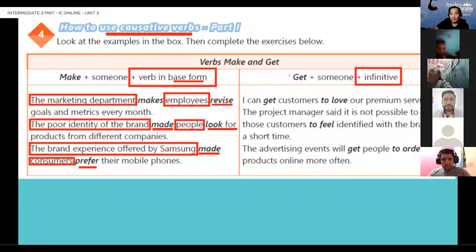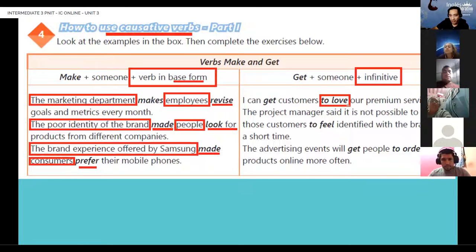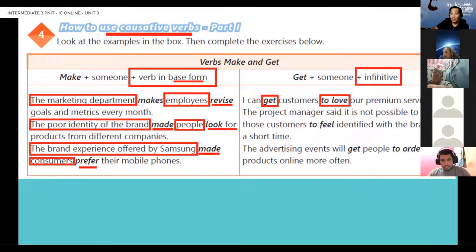Get. La diferencia con get ahora es que voy a ocupar to love. Ya no voy a decir love, ahora voy a decir to love. Voy a ocupar el infinitivo. So, subject, I. Can, se está ocupando can. Get someone to love. I can get someone to love. Okay. Be careful how you use get. I can get no satisfaction. Okay. I can get customers to love our premium services.